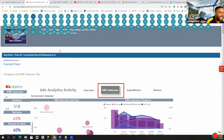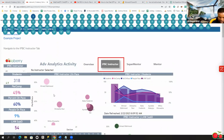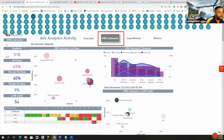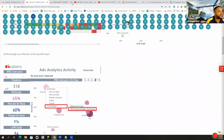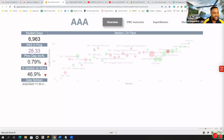Okay. And so I have a report. This is a new dashboard that our interns have recently built, and it's to manage all of the people in IPBC. You have IPBC instructors, you have super mentors, and then you have regular mentors. And they all use this dashboard to effectively communicate with their mentees. So let's go ahead and go to the report. I have a link right here. Here is the live Power BI dashboard as used to manage people in IPBC.